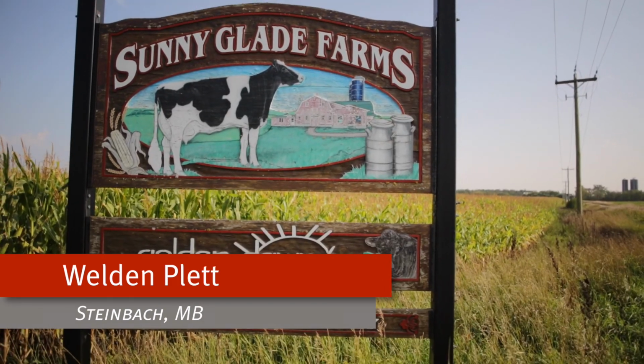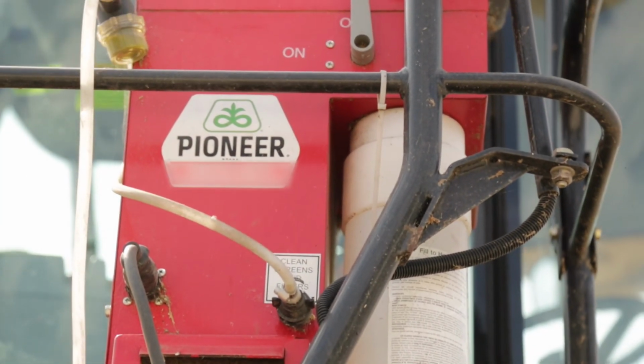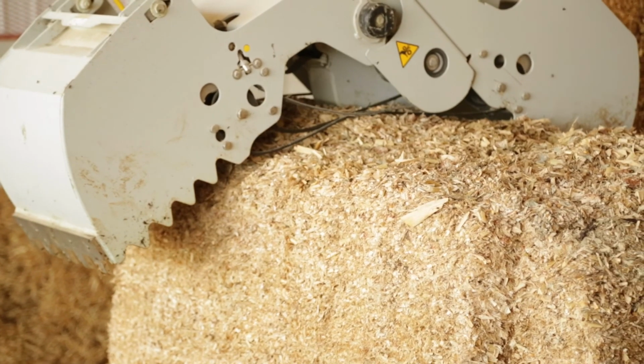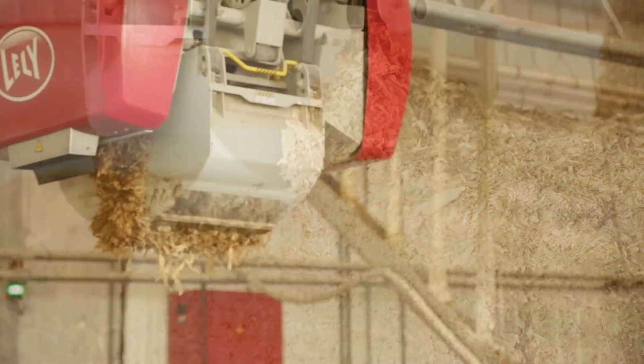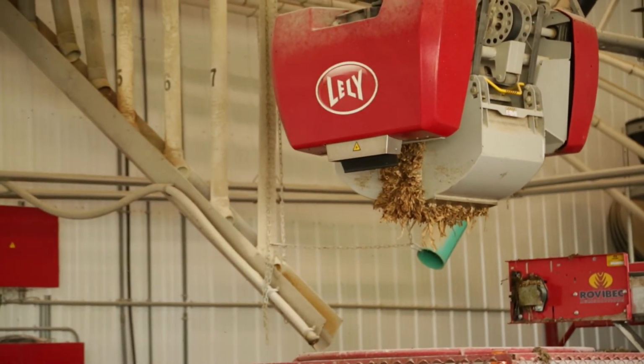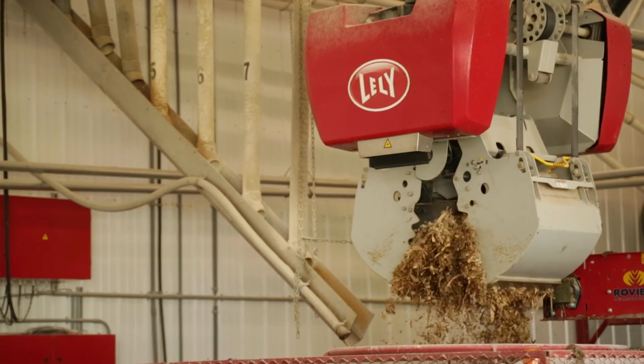I'm Weldon Plett from Sunny Lake Farms in Bloomenort, Manitoba. Our experience with the Pioneer inoculants, we started really using inoculants a number of years ago when all the corn was moldy. And we just decided we would chop it all to silage, which would mean we had enough corn silage for 2 years. It was amazing to see 2 years later, coming out of the piles, it still looked like the day we put it in there. That stuff does an incredible job.